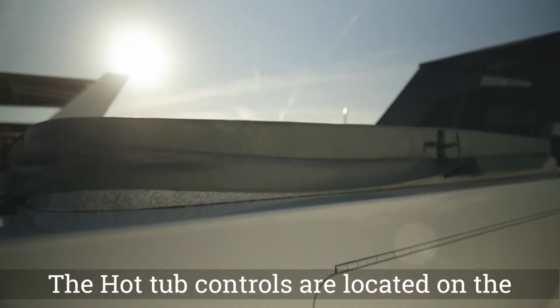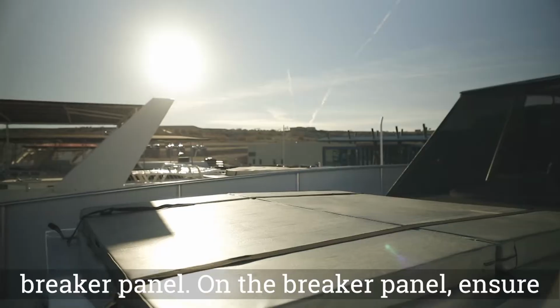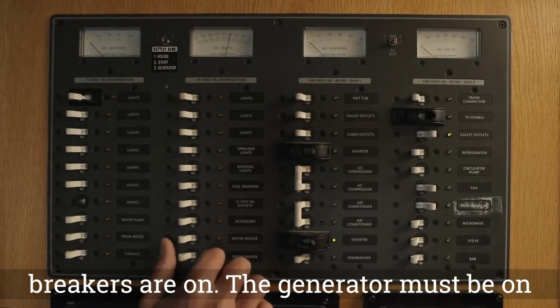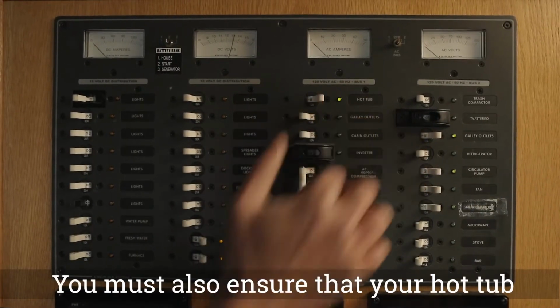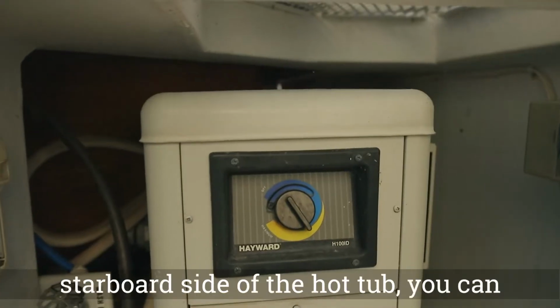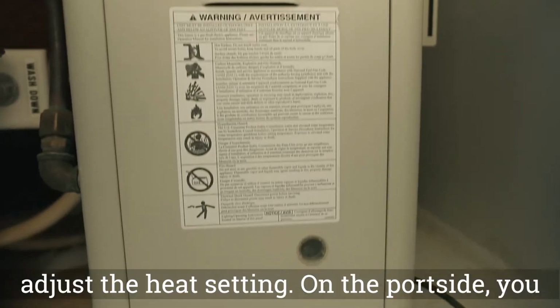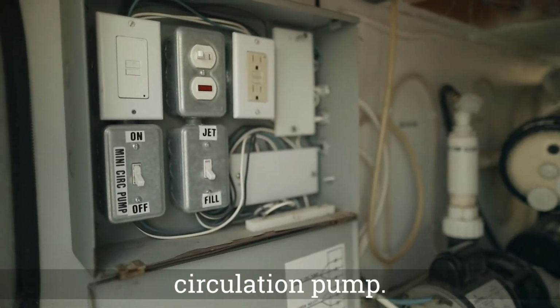The hot tub controls are located on the breaker panel. On the breaker panel, ensure the water heater, circulation pump, and hot tub breakers are on. The generator must be on to use the jets on the hot tub. You must also ensure that your hot tub propane tanks are on. Inside the door on the starboard side of the hot tub, you can adjust the heat setting. On the port side, you can turn on the hot tub, jets, fill pump, and circulation pump.